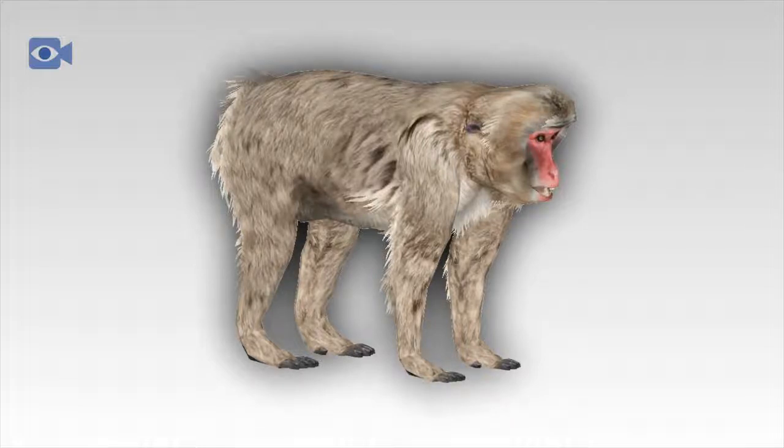They also supplement their diet with crabs, insects and birds' eggs, particularly during the colder winter months when there are slim pickings on the branches. Japanese macaque babies feed on their mother's milk until they are able to begin eating more solid foods.